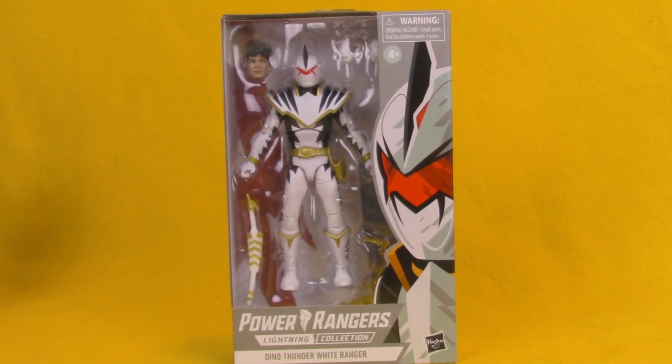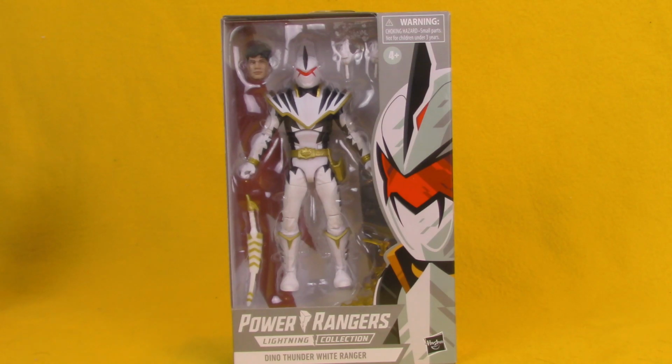Back to toy show pickups. I got the Dino Thunder White Ranger for less than retail. I just never picked this guy up. I never saw him in stores, and so to get him cheaper than retail, I couldn't say no.